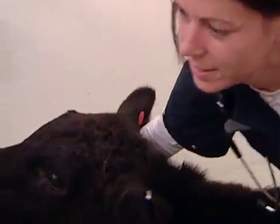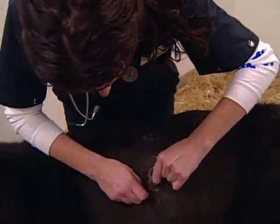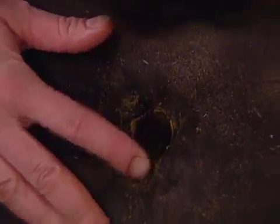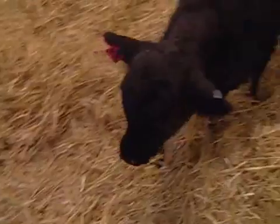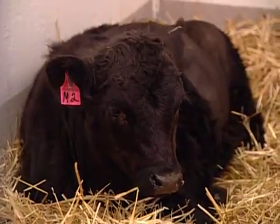Poindexter's bloating days are over. It's 4 days after the surgery, and I'm going to remove this syringe case that we've been using to keep the hole open. A permanent hole that leads into his stomach will act like a pressure valve. It'll just open when enough gas pressure builds up, and basically this is the way that the calf can now burp. Hopefully he'll go home tomorrow and grow up and become a nice big steer.